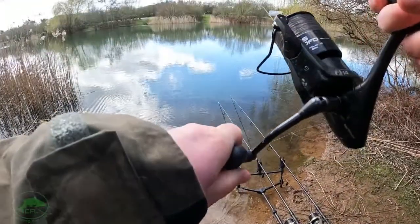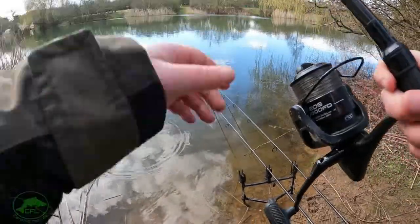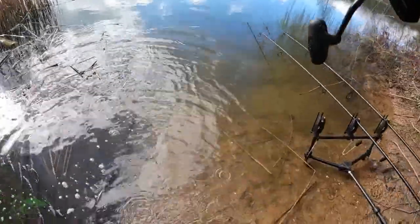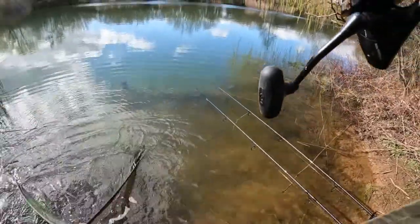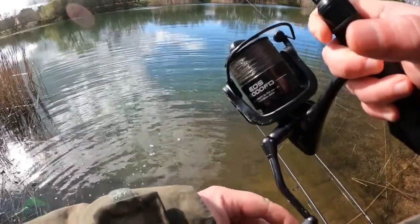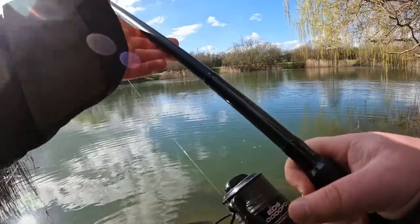Fish number two on. Different bait on this one. This one is a pineapple wafter from Mainline. I need to find a better place to keep my net because I'm going to drag it out here every time I get a fish on. Need to have a look, see if anyone's invented thermal waders, because I am actually bloody freezing standing in this water.